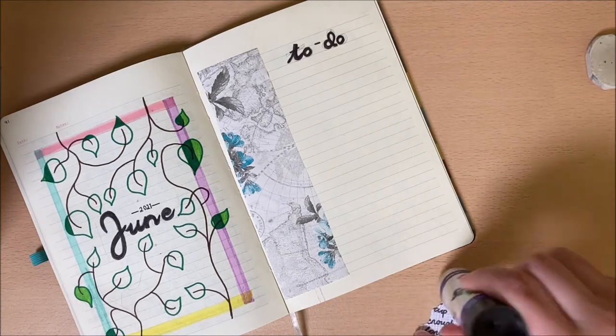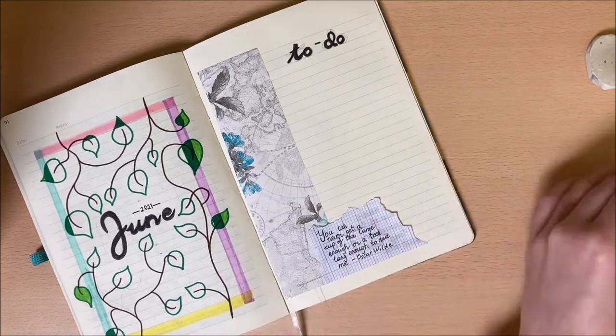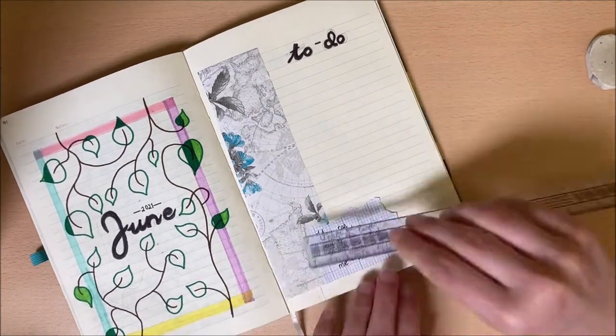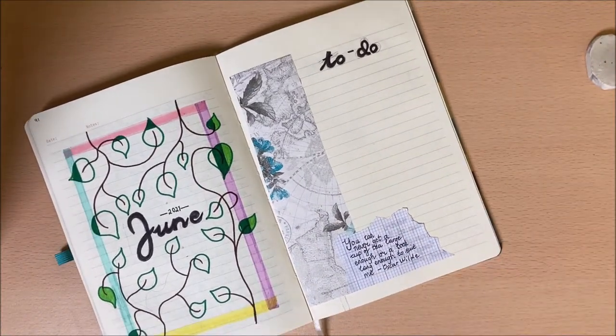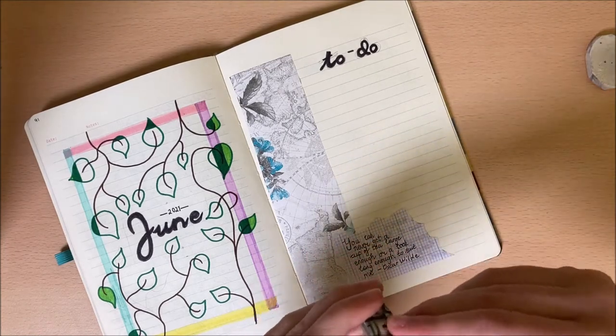The quote that I have just written and am now sticking in is by Oscar Wilde, and it says, "You can never get a cup of tea large enough or a book long enough to suit me," which is something that I relate strongly to.